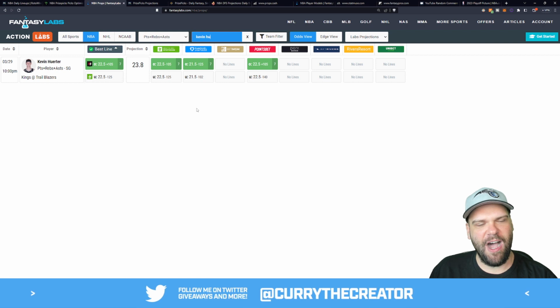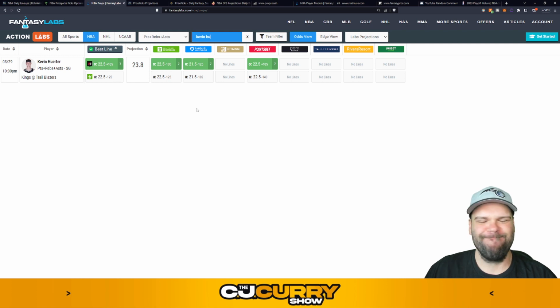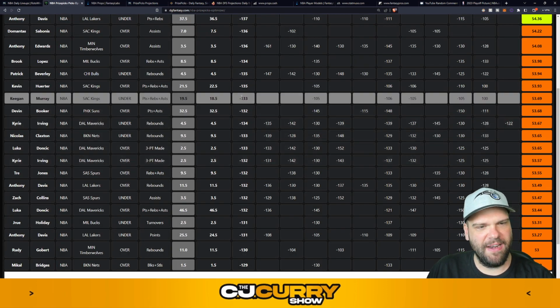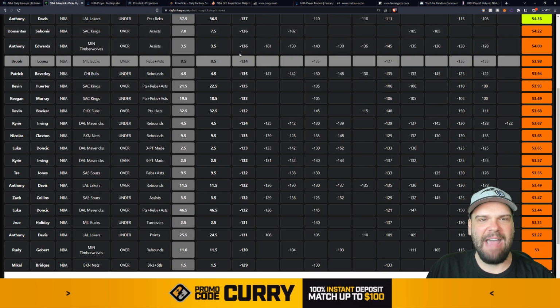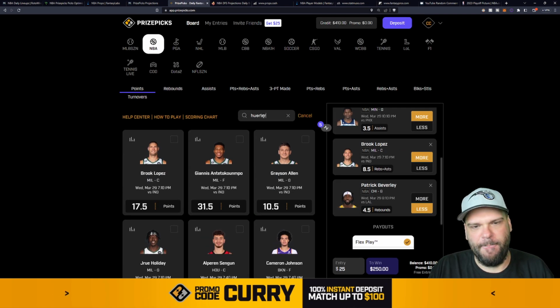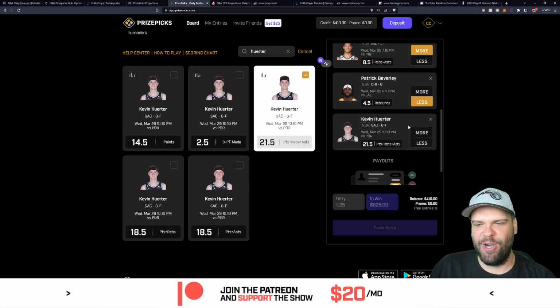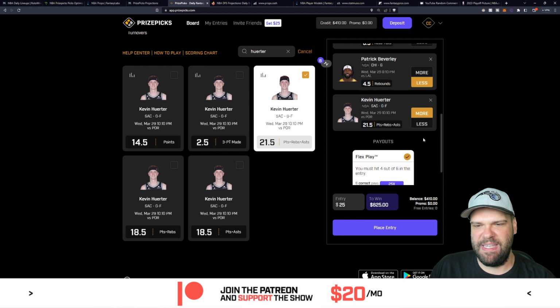Again, the Kings taking on the Trailblazers tonight. Trailblazers pretty much pulled the plug, right? Full tank mode now for Portland. You're probably not going to see Dame, Simons, Nurkic, Grant, all their big stars for much of the season going forward. They're probably going to be done. But anyway, Kevin Huerter at 23.8 PRA on a line of 21.5. I think that makes for a fine cap, right? To cap off this entry we've got going here, we're going to take Kevin Huerter over 21.5 PRA.